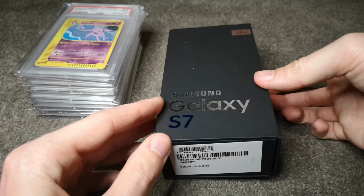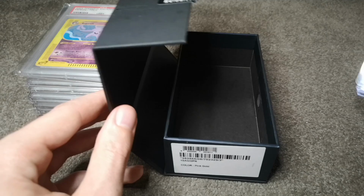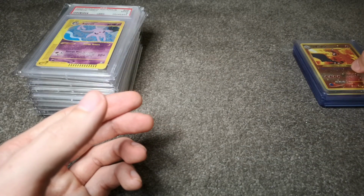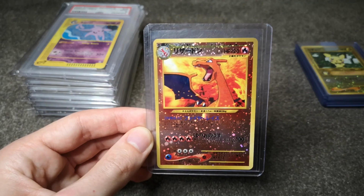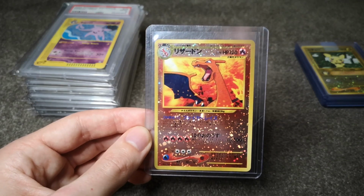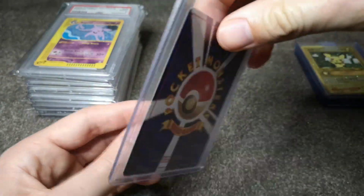I could talk about this all day, but instead, let's get into this box of cards that I'm planning to get graded by PSA in my next submission. So I'm not 100% sure whether I'm going to get this graded. I know it's not worth much. I just kept seeing it pop up on eBay, and I just love that artwork. Picked this up for next to nothing. It's basically in mint condition.